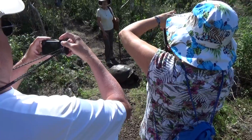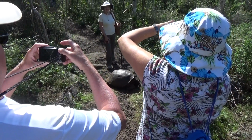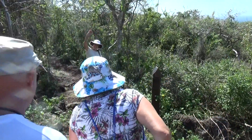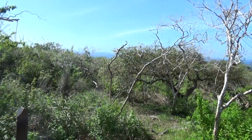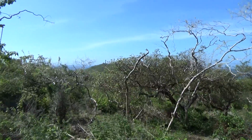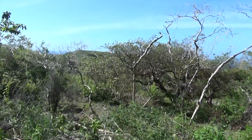Little tortoise on the walkway here. And then there's a Joanne feel too, for Joanne. Yeah. Hi, Joe. You can see out towards the sea and the light tower in the distance.